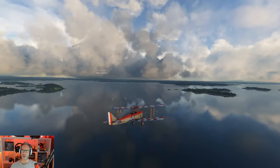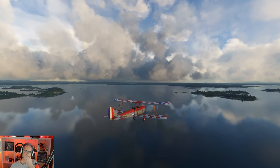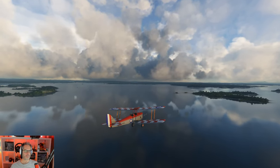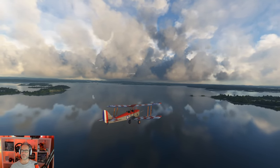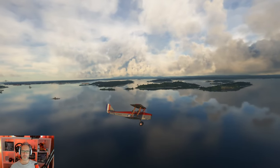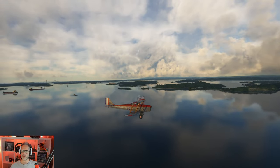As I said, Stu and I both had a crash to desktop, but I'm pretty sure mine was because I was fiddling around with my maps and stuff on my other screen. Well, you don't have the Orbx scenery. Okay. Definitely well worth it, especially with all the sails on at the moment. Should be still plenty of ship traffic for you.